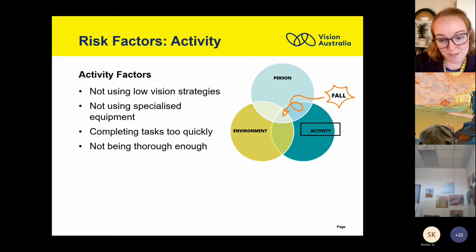Not using the specialised equipment or using it incorrectly, completing tasks too quickly and not slowing down and being thorough. And so one example of that is sweeping the floor. You have a spill, get out the broom and sweep everything up, have a look at the floor. Yep, we've got everything. Our clients who have low vision might spill something on the floor, give it a quick sweep, not able to check that they've got everything visually, and so more likely to miss things on the floor and then experience a trip or a fall later on, because they weren't able to clean that up properly.